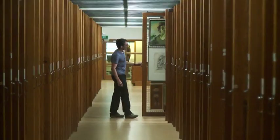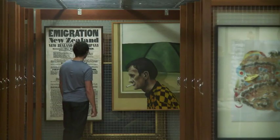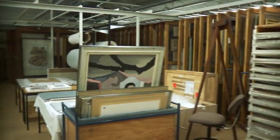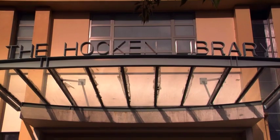Look independently, look curiously, look closely. But the Hocken, let's face it, is not an ordinary gallery-going experience. The museums of the world are bigger and busier. So I want to find out if the lessons of this little building can be put to good use inside them.